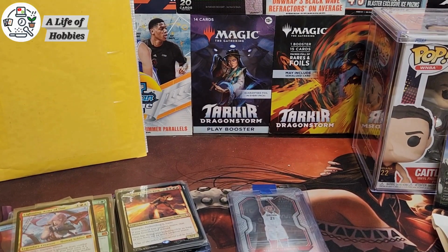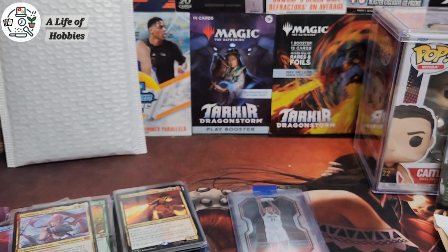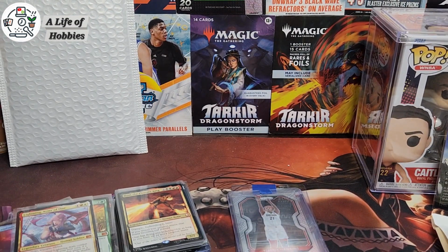I don't know. I'm not made out of money. I'm not a rich man. So I gotta think wisely about my collectability stuff, about how I collect. Of course, I want to rip cards. That's the whole point of the hobby, is opening cards and collecting cool stuff based on randomly what you get.